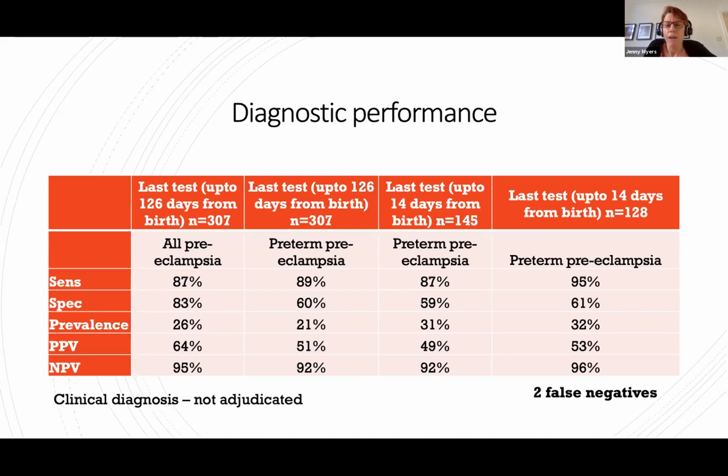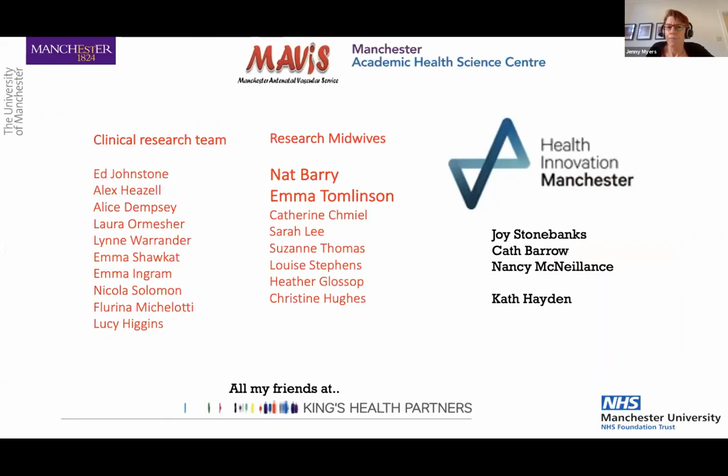And in the time frame that I've looked at this data, there were 2 very definite false negative results in women who had all of the clinical features of pre-eclampsia and therefore needed to be managed as if they had pre-eclampsia despite a normal test. So I think we always need to make sure we are evaluating women thoroughly and using this as an adjunct to our clinical diagnosis rather than a replacement of our clinical acumen.